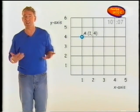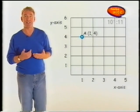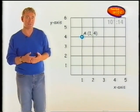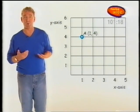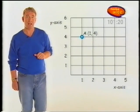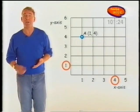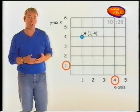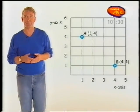Now it's really important to get the two numbers in the right order. The x-axis number, the distance along, always comes first. The y-axis number, the distance up, always comes second. Now if we put the numbers the other way round, (4, 1), we get a completely different point. 4 along and 1 up, which is here.